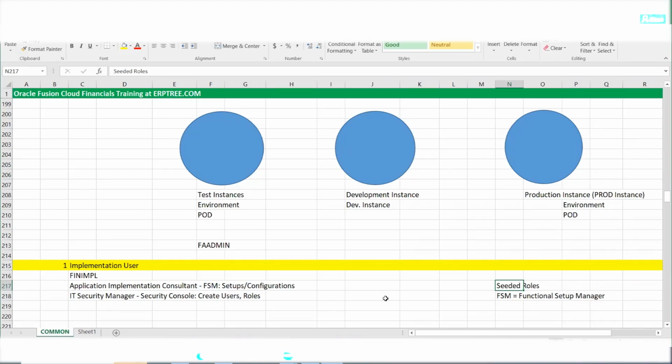The very first step when we are going to work as a functional consultant or any kind of consultant in any project, we have to create our own user and we have to assign the two roles. Those are application implementation consultant and IT security manager. The application implementation consultant role will give you the access to FSM. Through that, you can do the setups.